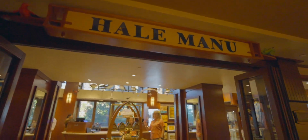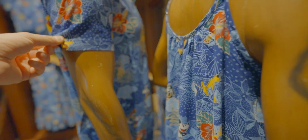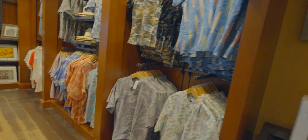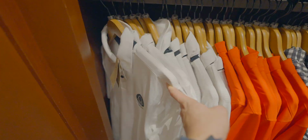This gift shop, Halemanu, has a couple more specialty items here, like Hawaiian shirts and t-shirts. I was hoping for a Hawaiian shirt that was Aulani themed, that wasn't as Mickey-centric or character-centric, and I didn't get that for me here, but just for men, just so you can see, the current selection has this shirt and then a couple Nike golf polos down here.